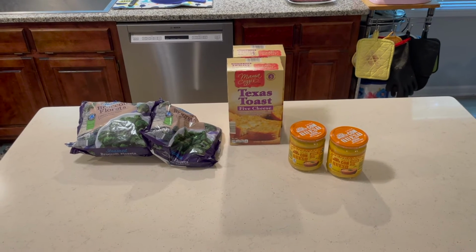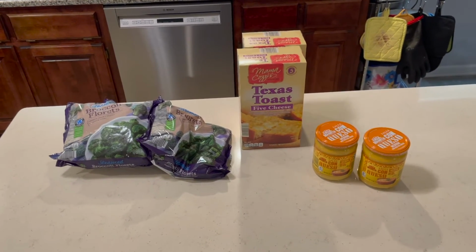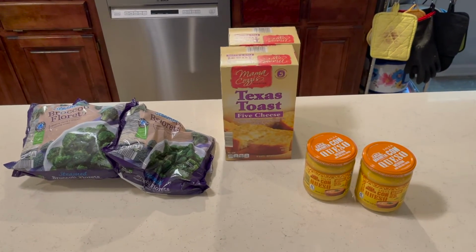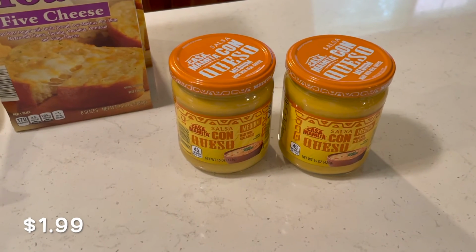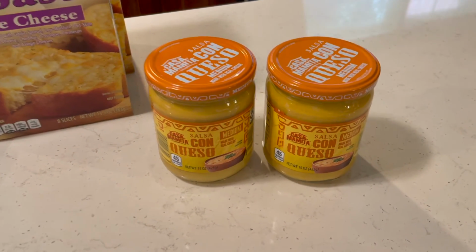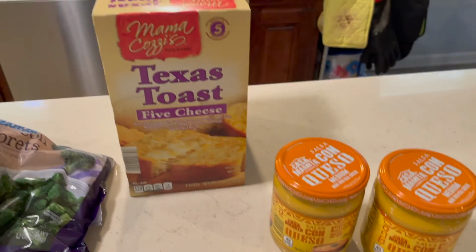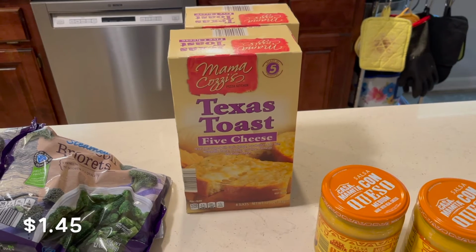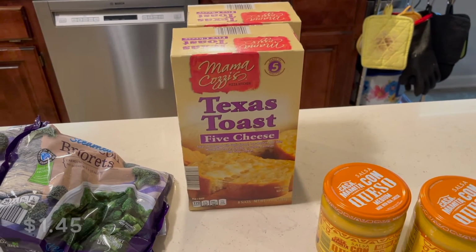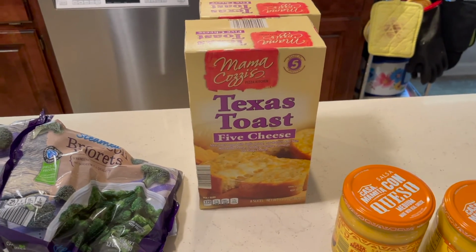While we were out, we also ran to Aldi and grabbed three different things and multiples of those three. First of all, we needed some of the salsa con queso. They have been out recently, so we grabbed a couple of those. We are having spaghetti for supper tonight, and so we needed some of the five cheese Texas toast bread to go with that. Hunter really likes that the best, but it's not bad. I like it too occasionally.